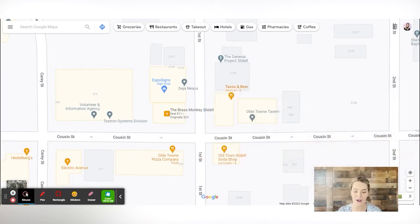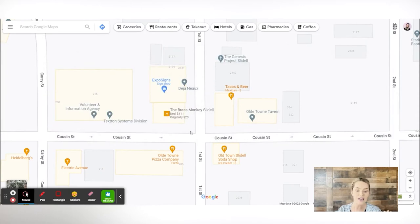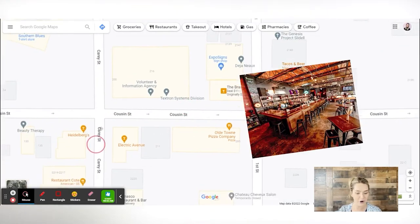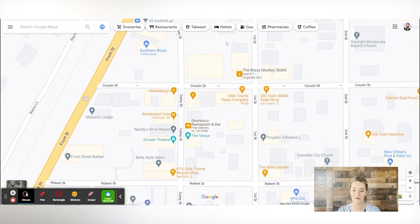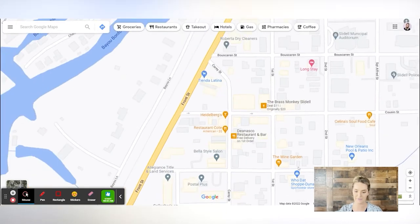It's so good though. Tacos and Beer has, of course, the best tacos. If you go there, you have to try the fish tacos. Brass Monkey is a bar, which is a very fun bar. Electric Avenue is also a bar. Those are just some of my favorite spots in this little area. And kind of the more, not hustle bustle, but the more lively area of Old Town, as you can see, is going to be right in this section.